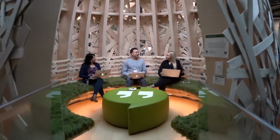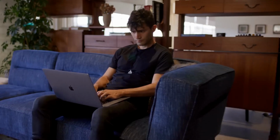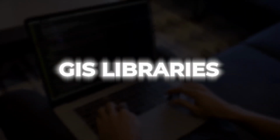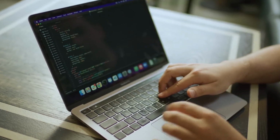Choose whether to create your own bespoke data handling, mapping, and analysis solutions, or use pre-existing GIS libraries. Help choose your design user interface. Make mock-ups and wireframes to create the user interface of the app. To improve user experience, pay special attention to data presentation, map interaction, and intuitive navigation.